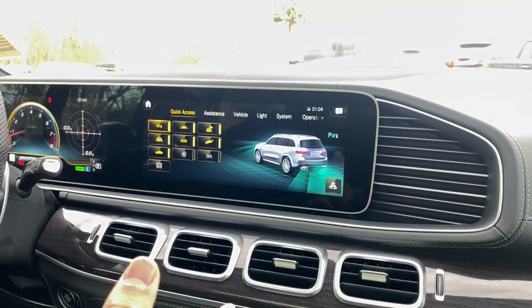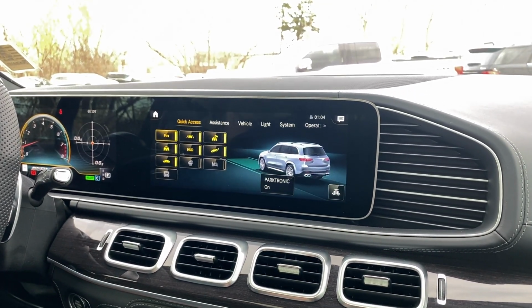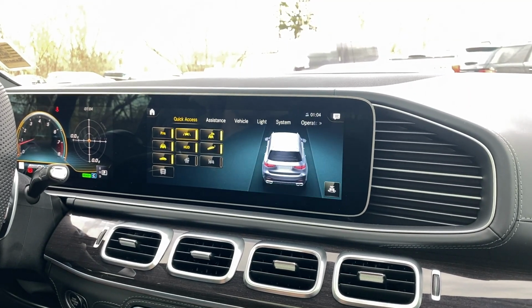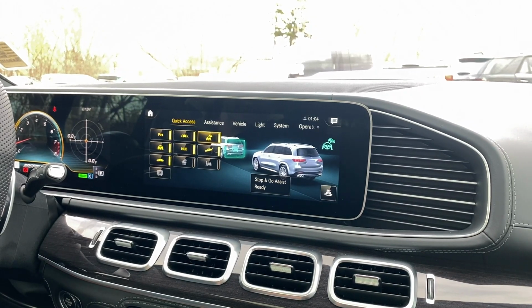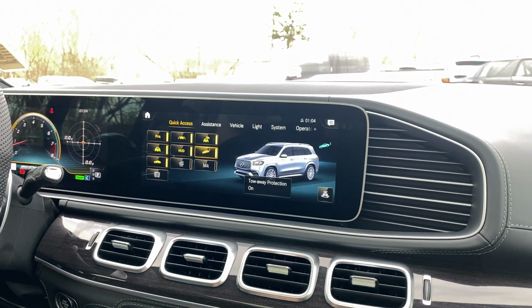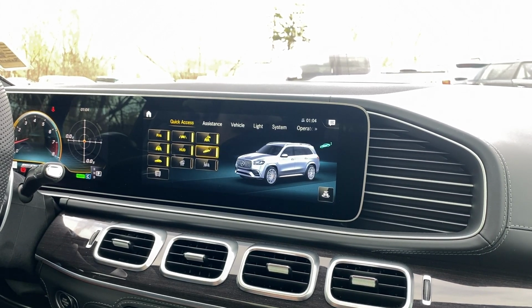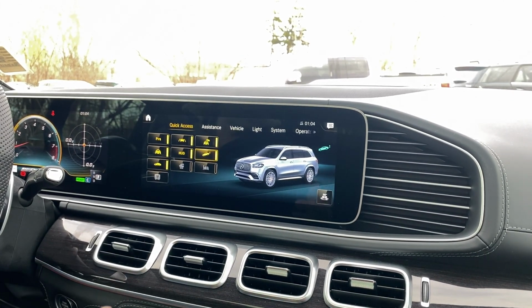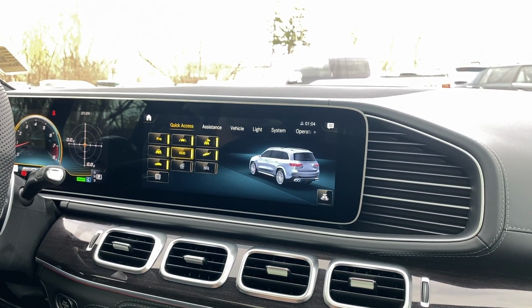Now, similar to your phone, you can have quick access icons. So for example, we have the parking sensors for easy access. We have the lane assist. We have the stop and go assist ready. And then we have a tow away protection. So if someone is towing your vehicle, if it breaks down, you just press that, and now it will turn on once the vehicle is ready for towing.